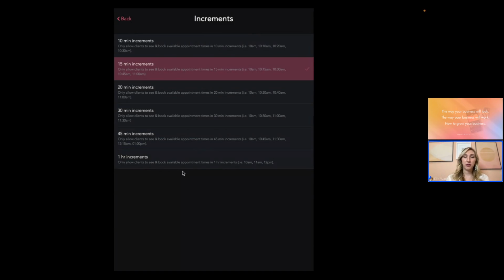This is perfect for those people that do need to reset the room. Maybe you need to sanitize, disinfect. You need some time between those appointments that isn't live service time, but does help you reset for that next appointment or take a break. You can add that after service time within that services menu there.